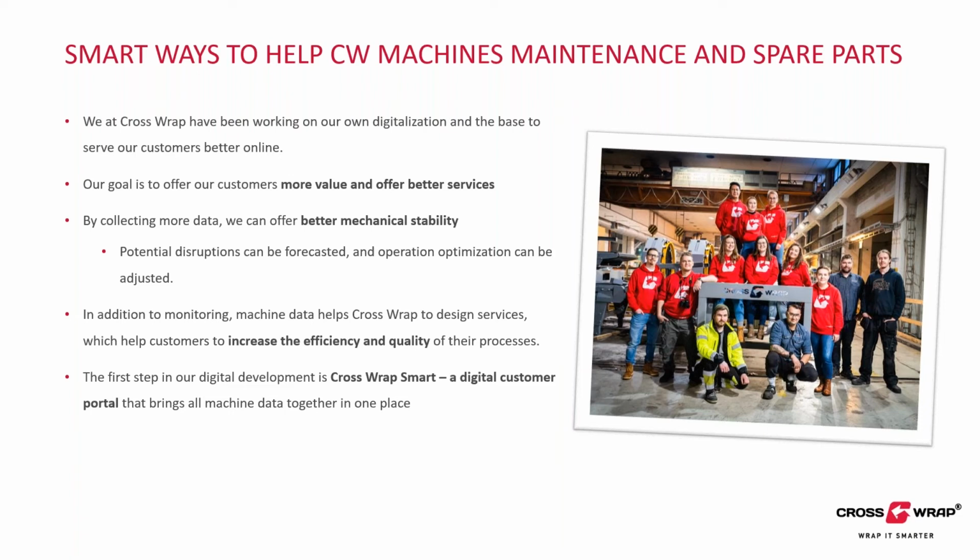So monitoring the data is definitely a big part of the smart ways to help our machines' maintenance and spare parts. But in addition to the monitoring, the machine data we can collect from different data points helps us to design better services that are based on our customers' wishes. And this will definitely, we want to help to increase the efficiency and improve your processes there as well.